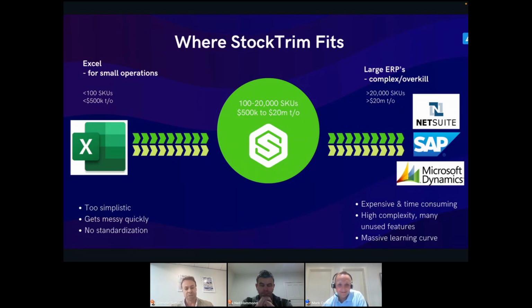There's no standardization. Possibly other people in the organization don't know how to use it properly. Or if you do have a planner that built this thing and they leave, then you've got some huge issues. And that's some of the things we see coming through. And also just human error and human bias, miskeying something, or just a presumption that's not based on any kind of science or fact.